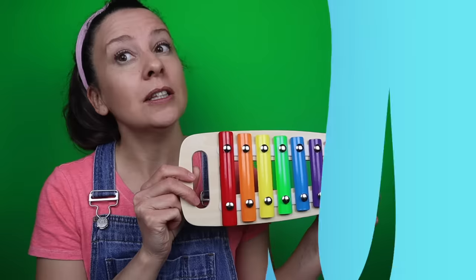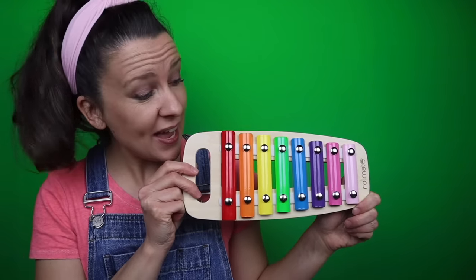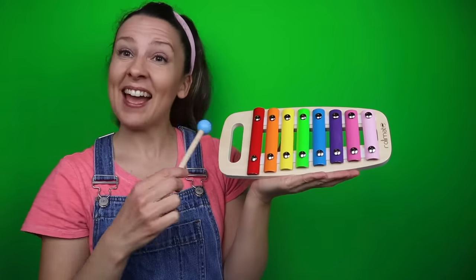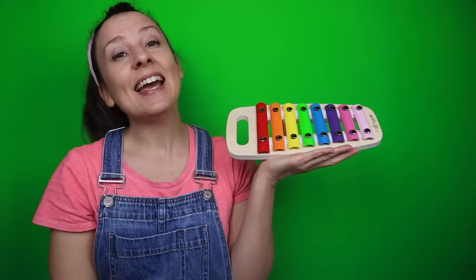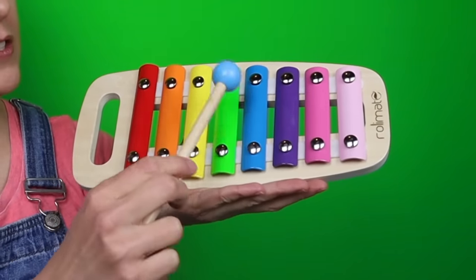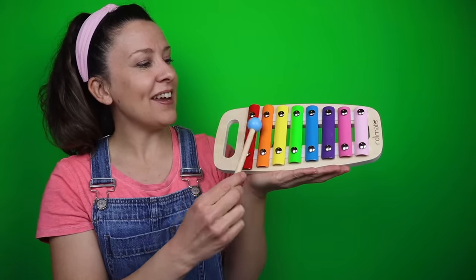Peek-a-boo. Look what was inside the toy. A xylophone. Wow. Should we make music with the xylophone? Yeah? Make music? Okay. Playing the xylophone. Wow. Let's do it fast. Let's do it slow. Wow, I like the xylophone. Do, re, mi, fa, sol, la, ti, do. Do, ti, la, sol, fa, mi, re, do.